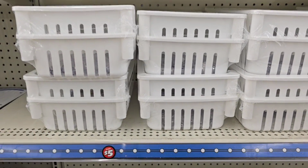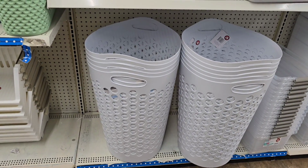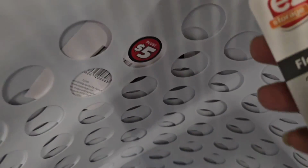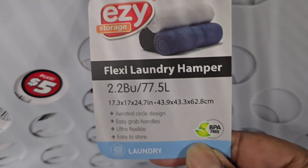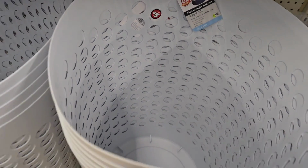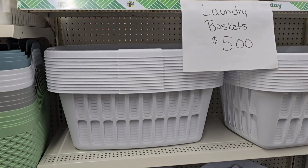I wanted to point this out to you guys because if you see this in your plus sections for $5, it's definitely a grab. This was also really great for me too. I just bought one of these at Walmart for $8 a few weeks ago, but the plus section at Dollar Tree showed up with a $5 version. I was like, okay, I see what Dollar Tree is doing here. That is such a great deal for this large laundry basket.